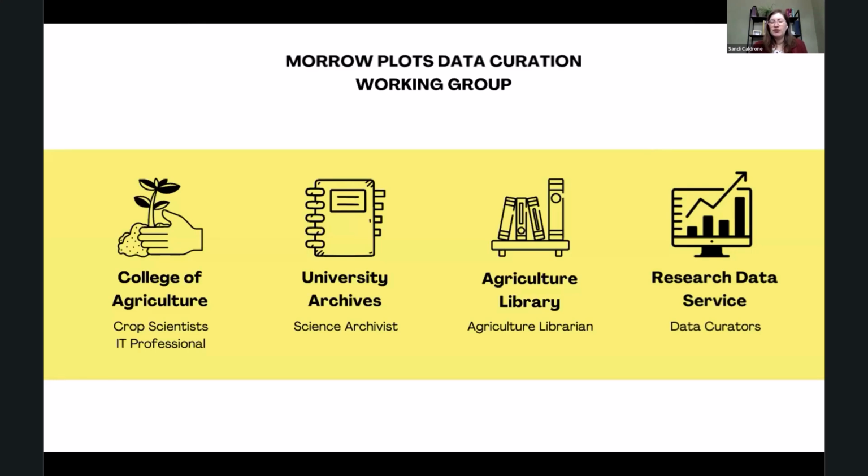interviewing scientists who are currently working on the plots, people who have worked on them in the past, published on them in the past. Several publications have come out about the Morrow plots over time. There have been lots of bulletins and reports and circulars distributing results of usually a couple of years, sometimes a longer summary. But until the data curation group formed, there had never been a published digital data set of all of this accumulated data from the plots. And so a lot of our work started with just actually trying to locate those files.